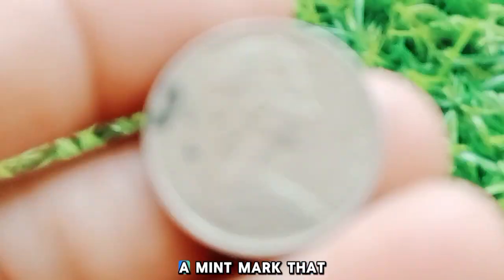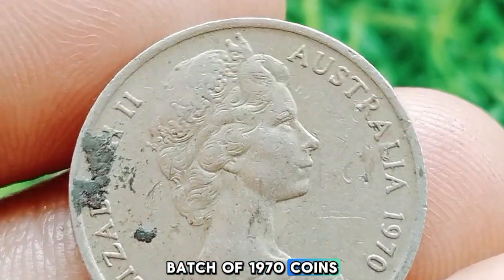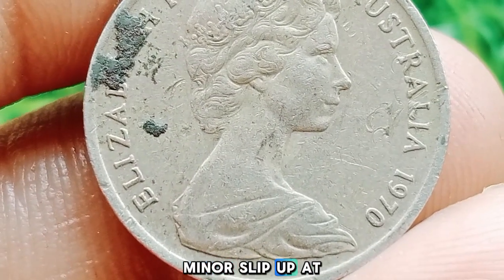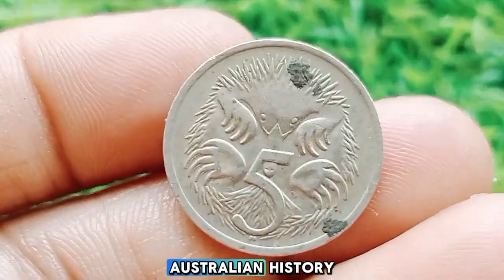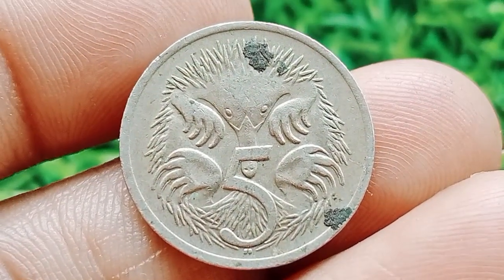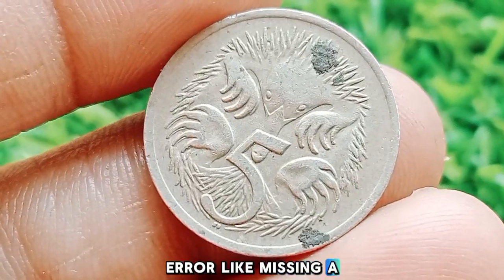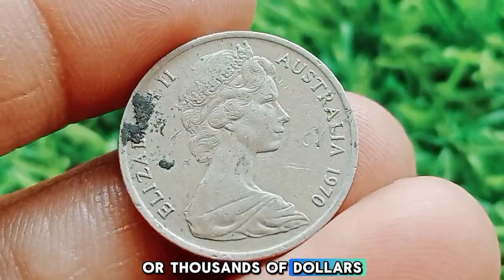The Perth Mint had a mint mark that signified the minting location, but for a small batch of 1970 coins, it simply didn't get stamped. This error was a minor slip-up at the time, but today, it is one of the most sought-after and valuable coin errors in Australian history. Why is this coin so valuable? You might be wondering. Why does a small error like missing a mint mark turn an ordinary 5-cent coin into something worth hundreds or thousands of dollars?